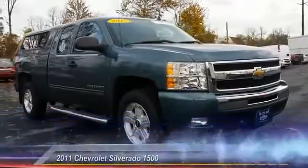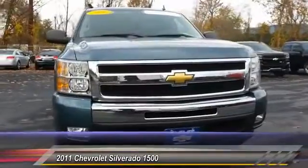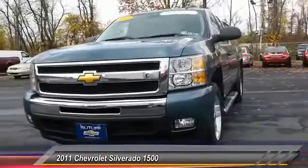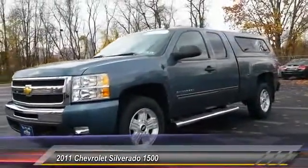The 2011 Silverado 1500. The Chevy Silverado 1500 has the lowest cost of ownership of any full-size pickup and is priced below $25,000. This vehicle has less than 50,000 miles.